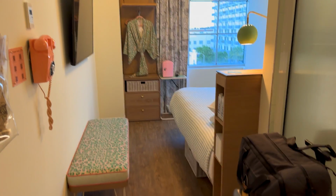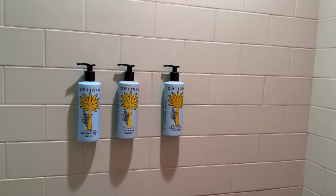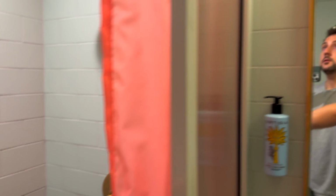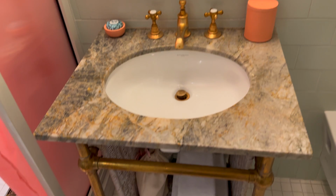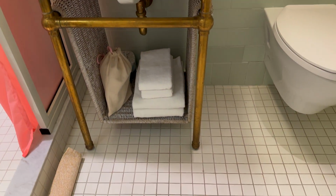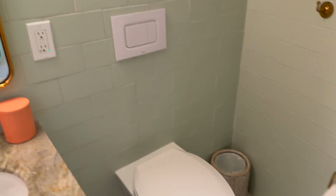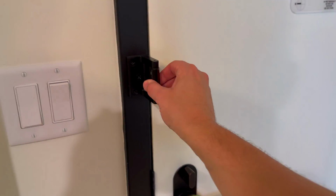Yeah, I mean, it's a small room. A little shower. And sink. Towels. Toilet. Mirror. And that's it. Yeah.